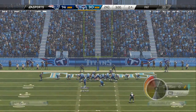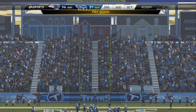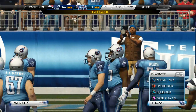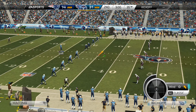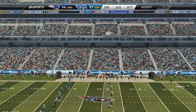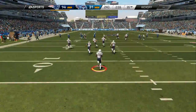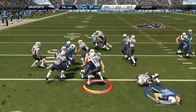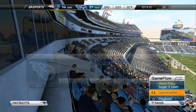The Titans line up for the point after. Driving extra point is good. The Patriots prepared to return the kick. And he'll start his return. And the tackle's made right around the 25-yard line.